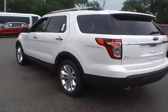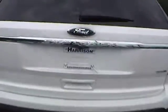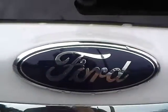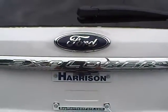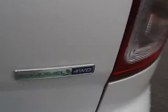As for the back of the vehicle, we have the Ford badge in the middle with the Explorer lettering right below it, with the XLT lettering over here and a Flex Fuel badge over here. We also have rear parking sensors, which is a very nice safety feature, and dual exhaust tips.